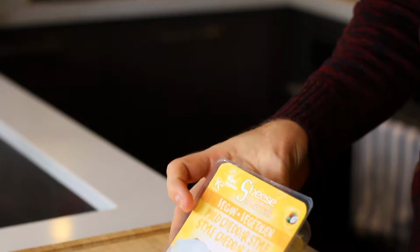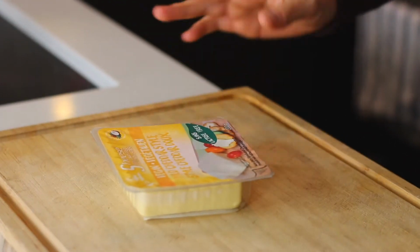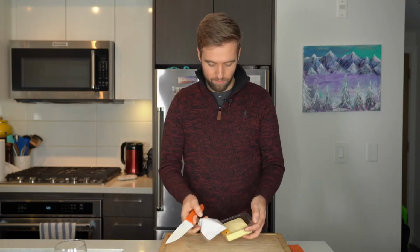First on the docket is cheese. We have a mild cheddar style. So let's open this up. Smells cheesy, a tiny bit artificial smelling. And this cheese is made from, the main ingredient is coconut oil and potato starch.